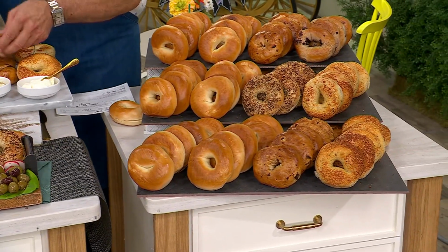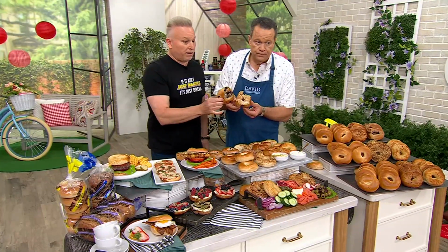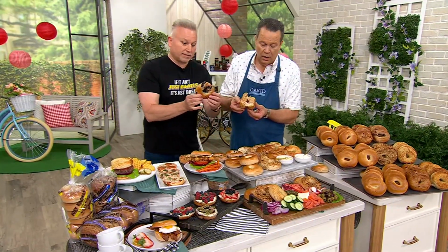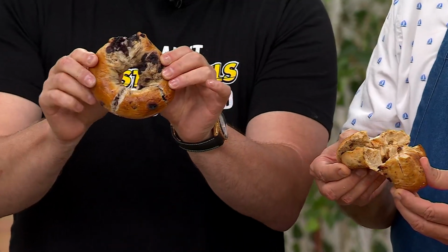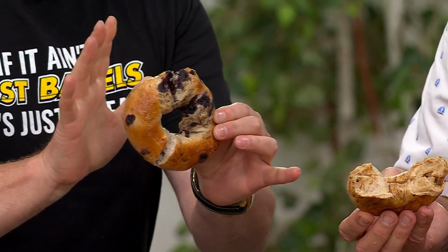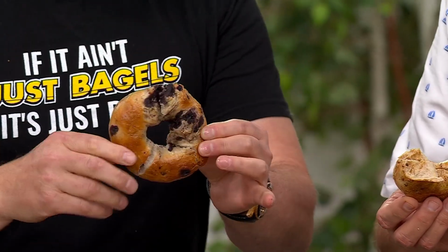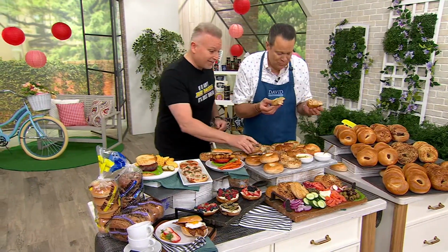Let's quickly show those. Let's take a look at that blueberry. This is the cinnamon raisin. That's the cinnamon raisin. And this is the blueberry, which is kind of ridiculous. This is one of the most popular bagels that we have on QVC. Obviously, you can see we're not skimping out on any blueberries. Touch of vanilla, blueberry, malt and molasses, aged, boiled, baked, natural ingredients. I mean, not easy to do this, guys.